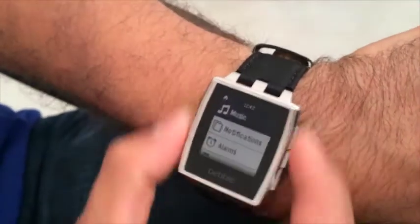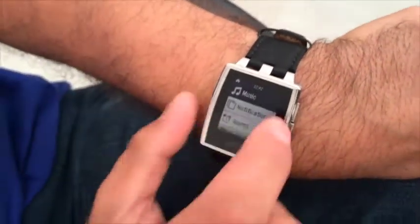So it does not have a SIM card. It's Bluetooth connected to your phone, and then you're remote controlling basically your phone, so music or any kind of products that you want to remote. Home automation. So for example, you're at the office, you forgot to turn off the air conditioning unit at home, you could do it from your Pebble, as long as your smartphone has an app for that.